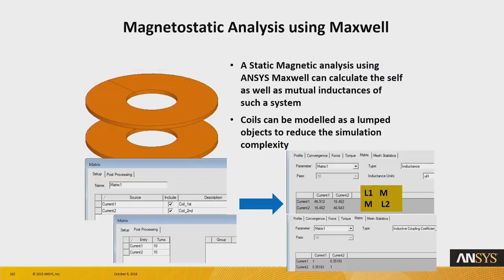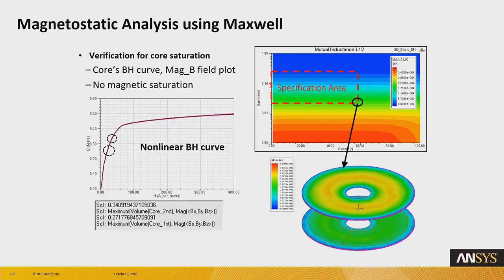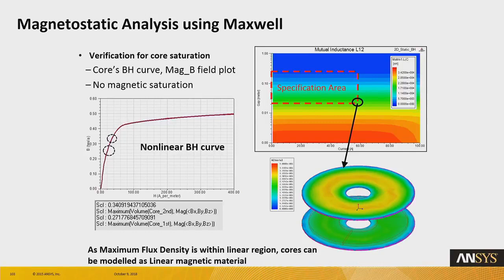What Maxwell reports in this case is an inductance matrix. In the bottom left corner, you can see the diagonal terms are self-inductances and the off-diagonal terms are mutual inductances. You can model saturation, just like I mentioned earlier for the electric motor. You can see where that operating point falls along the BH curve.